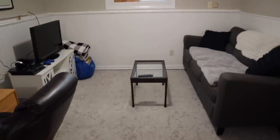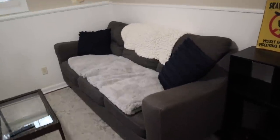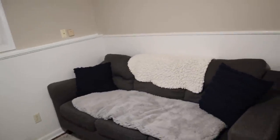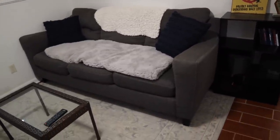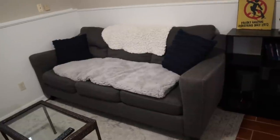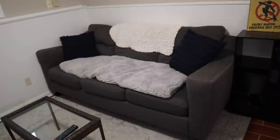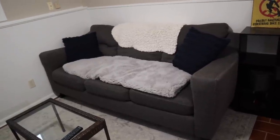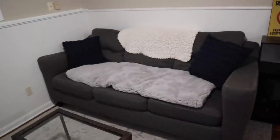And then I did just want to show the couch that we got because I'm really happy about this. Somebody I know, actually my brother's piano teacher, was selling this couch on Facebook Marketplace for $50. And it is a really nice and comfy, clean couch. I did clean it though after I brought it home. I'm very sketchy about buying stuff used, especially furniture.